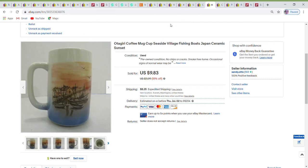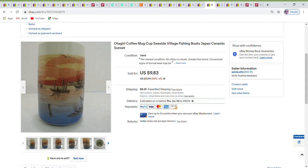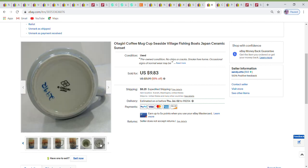Here's an Otagiri mug. This was a nice style because it was very tall. Not as wide. But I like the slender and taller, and a really, really pretty seaside boat design on there. No chips or cracks on this, and it did have on the bottom that this was Otagiri. And this did sell for $9.83, and it did sell through a promoted listing.